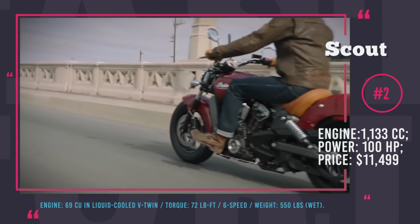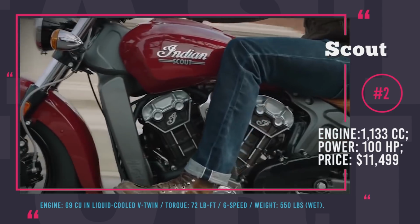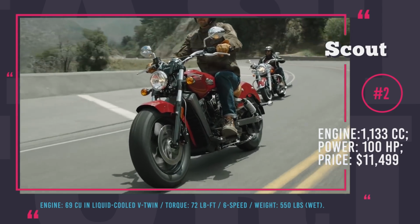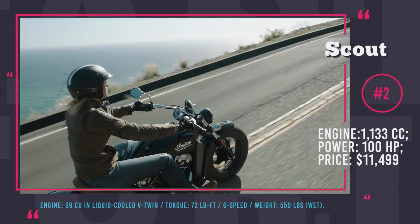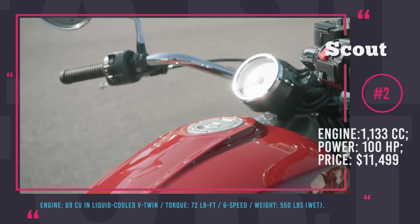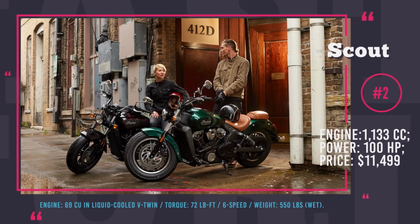The Scout is equipped with a 6-speed transmission, fully engaged during acceleration and cruising at highway speeds. The bike has several color scheme options, genuine leather seat, and is compatible with a wide range of authentic Indian motorcycle accessories.